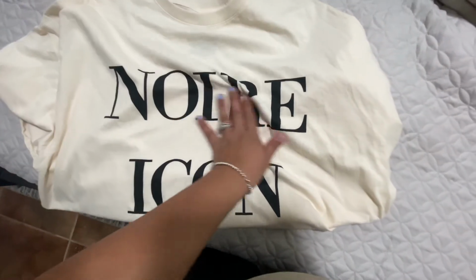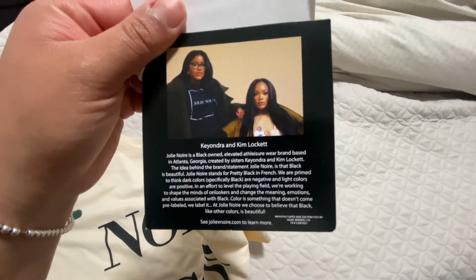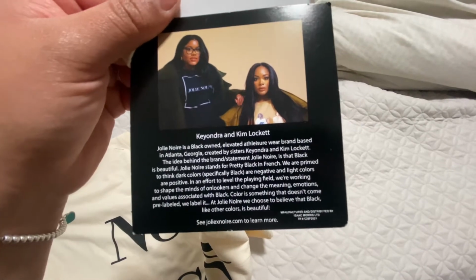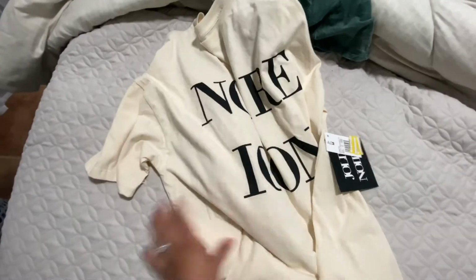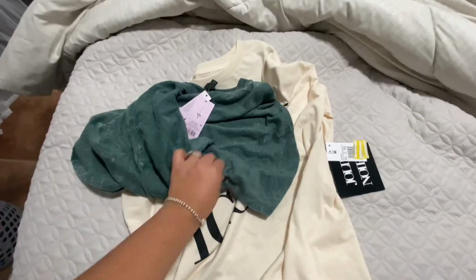It says Noir. Is it Noir? I think it's Noir icon. No idea what this means. And when I saw the tag, I saw that it was a clothesline that was owned by two black women. So I bought it. It's just a t-shirt. So yeah, that's pretty much everything that I got at Target.